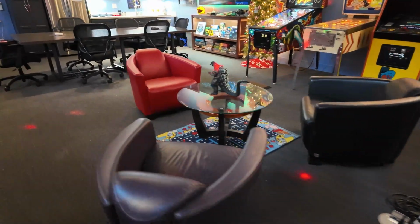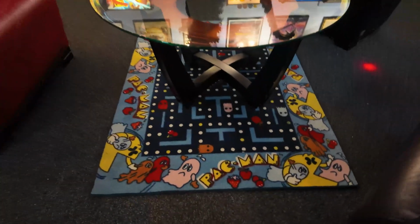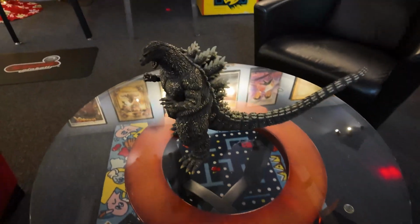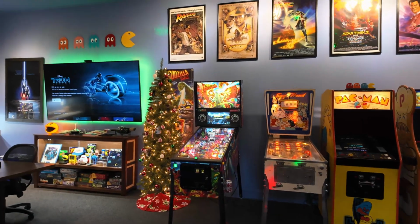In the center of the room, we have some chairs and a coffee table. Under the table, we have a vintage Pac-Man rug, and on top is a Godzilla figure that I got to go with the Godzilla pinball machine.